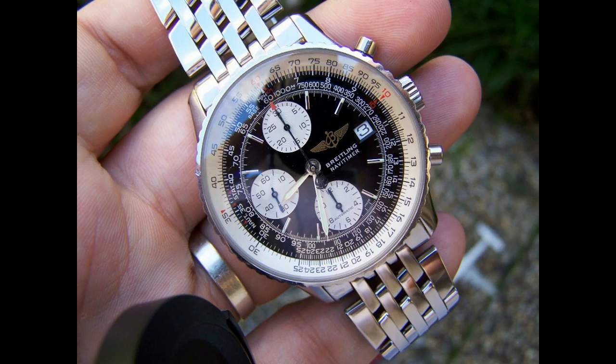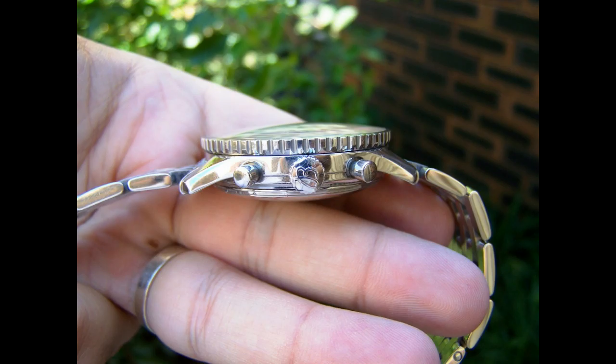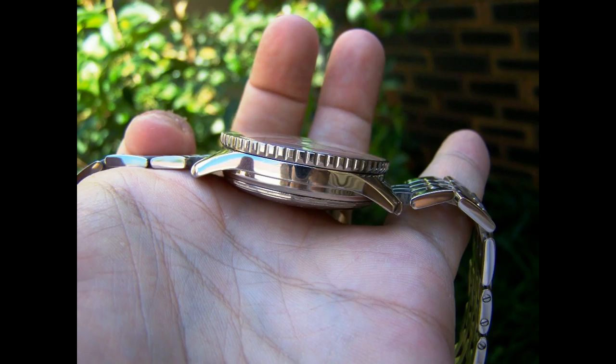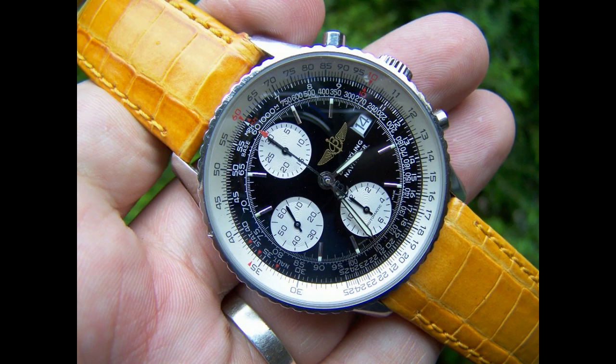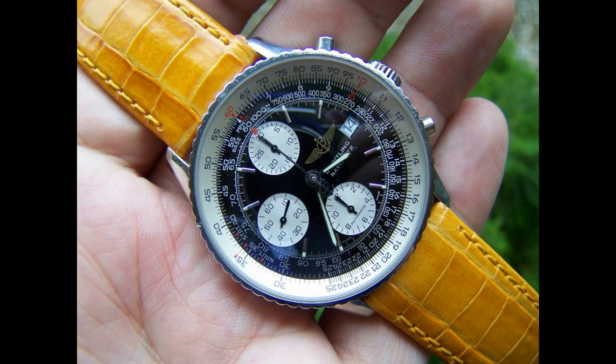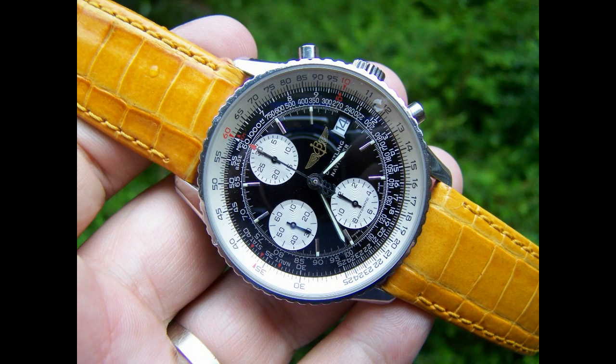Personally, I'm fairly cynical as to why they've done this, and I really have marked Breitling hard because of its use of Valjoux movements in the past. The modern Navitimer that you see on the screen is an old Navitimer 2. This is a piece available in the late 90s, early noughties, and it represents classic Breitling at its best.